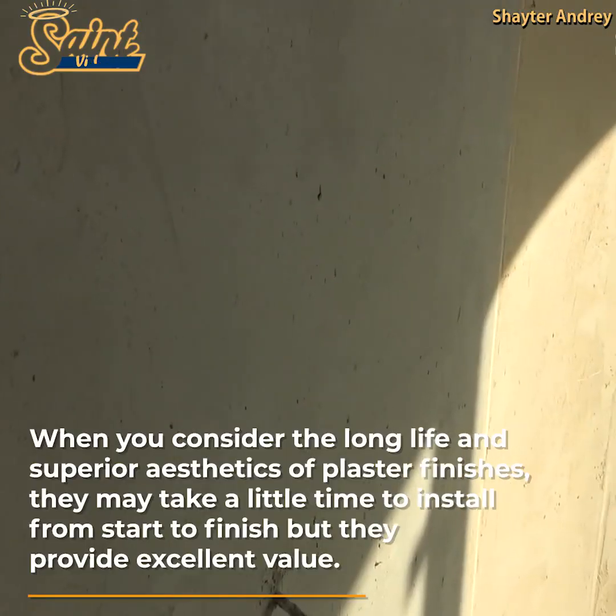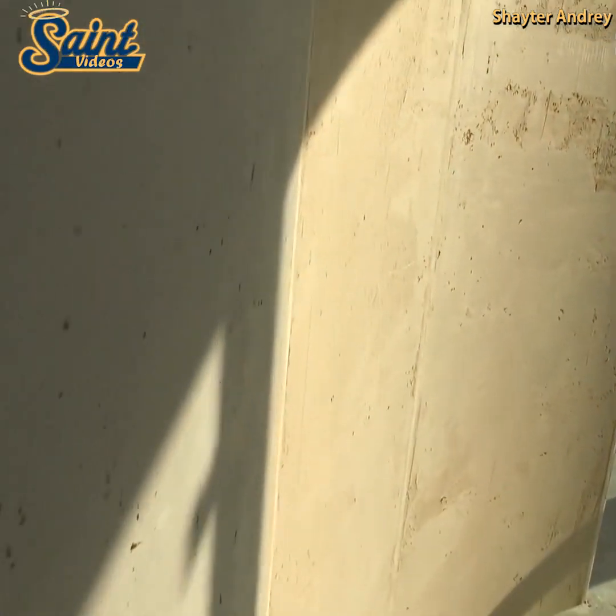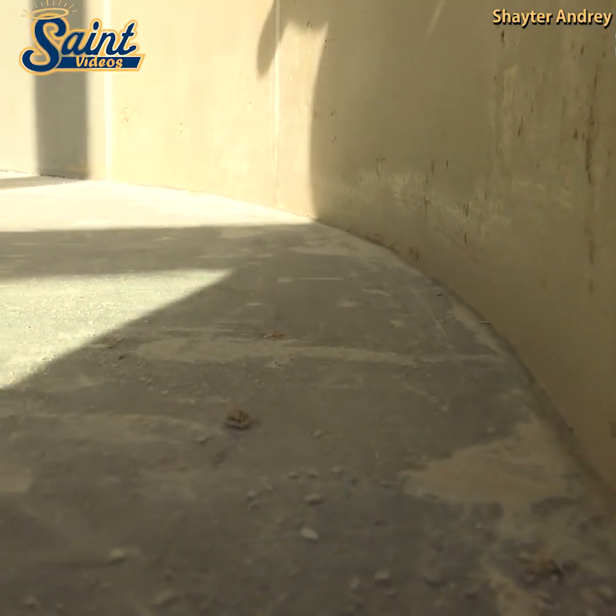If multiple coats are used, they usually are applied before the bottom layer is completely dried. A plaster wall takes less time to finish and produces less mess.